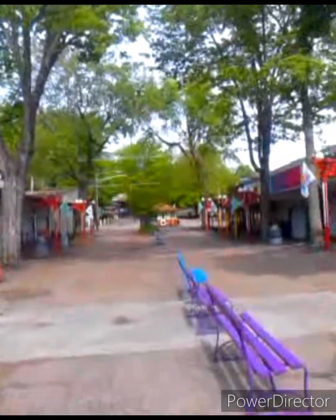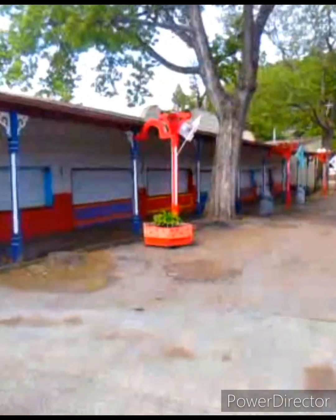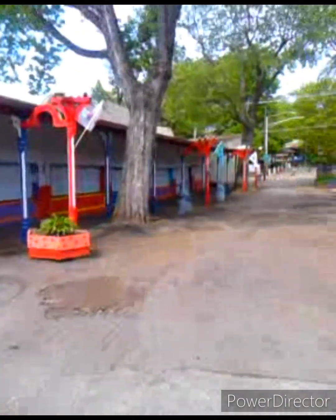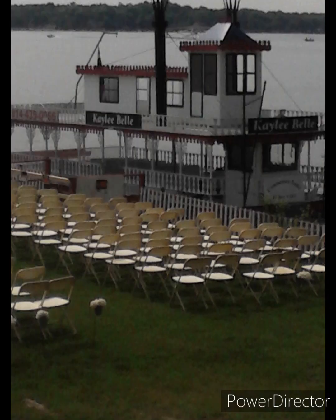Looks like it's mostly all painted new. It's not finished, but it looks really nice. And the beach facade looks okay. All that is painted. And here's a couple photos of the Kaylee Bell and the Hotel Conneaut.